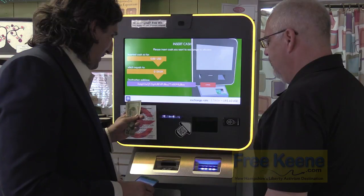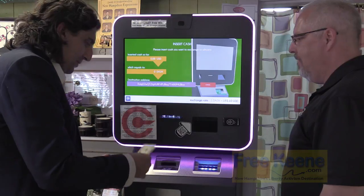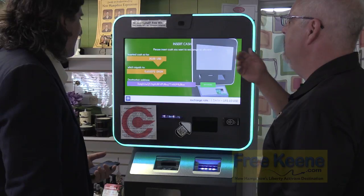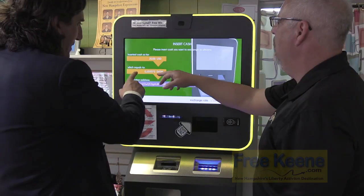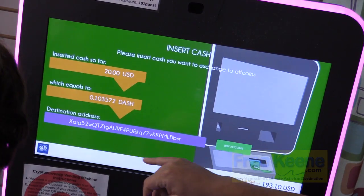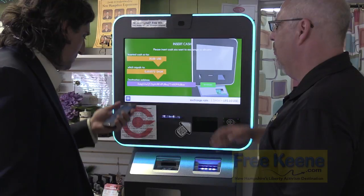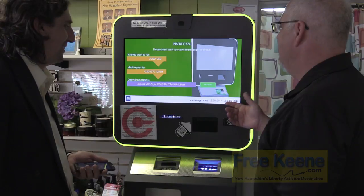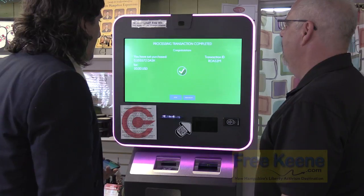So now, this doesn't look like cash entry. That's the cash entry. And does it take it anyway? It's got a really good bill acceptor. All right, good. And there it goes. It shows insert cash so far, $20, which will give you 0.01 Dash. If this is all correct, and some people like to check the first four digits of their address on their phone and the last four to make sure it read correctly. But we've never had a case where it didn't read correctly. If that's all good, then just click on buy altcoins. All right. And that did it.